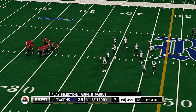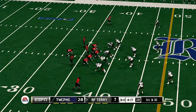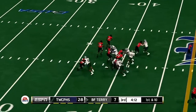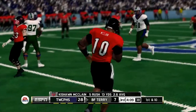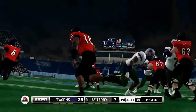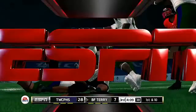From their own 37-yard line. First down. He's at midfield. He makes his way to about the 42. So he keeps it, and he gets a big first down. The quarterback made a very good decision here not to pitch. He saw a break in the defense and just hit it for a big gain.